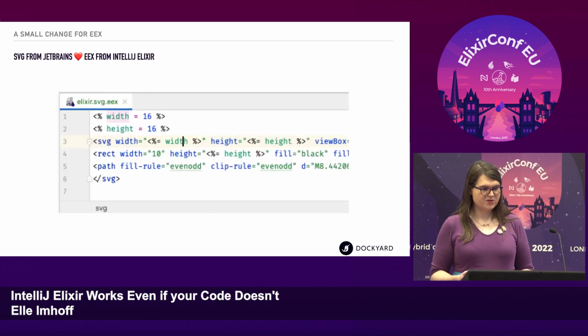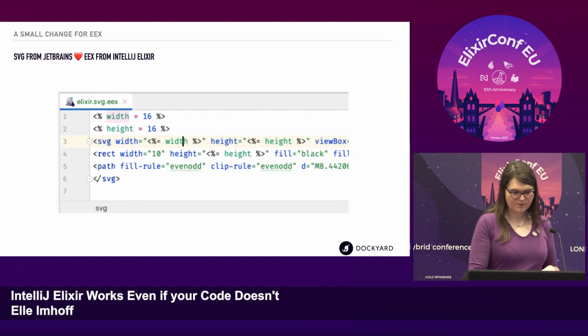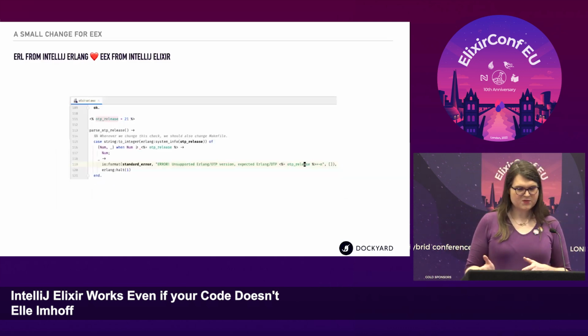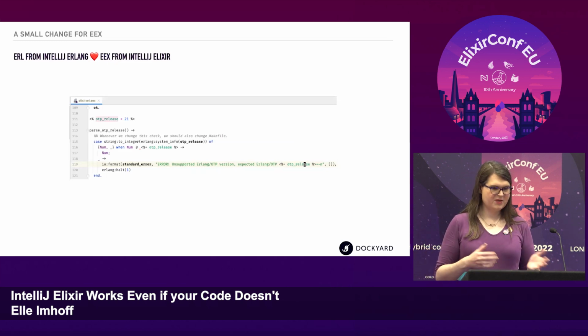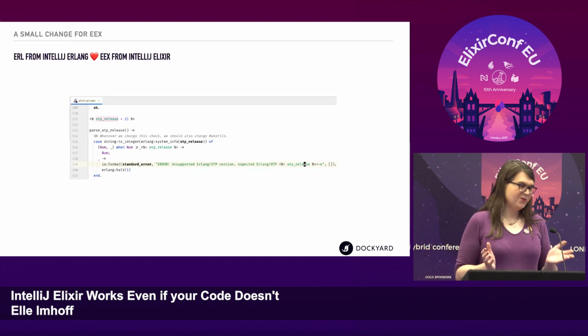Because I don't hard code the supported template languages, you can template stuff besides HTML, like SVG. It also means it works with language support from other plugins, say templating Erlang source from the IntelliJ Erlang plugin using EEx, which would be weird, but doable.